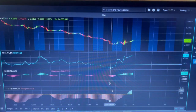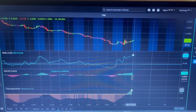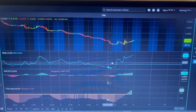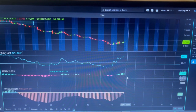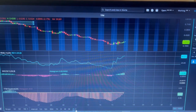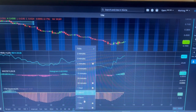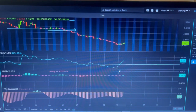Looking at the hour chart, you can see that the TTM squeeze just turned green, the MACD is green, and the RSI is pushing up. On the 2 hour, the TTM squeeze is curled up, about to go green. MACD is green, RSI is up. Take a look at the 4 hour. We're going to go screen by screen. The 4 hour is also curling up the same way.